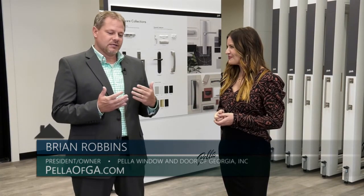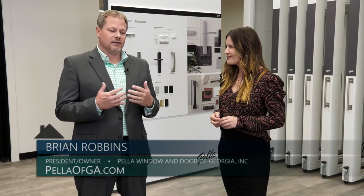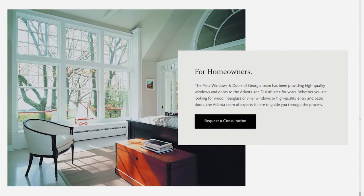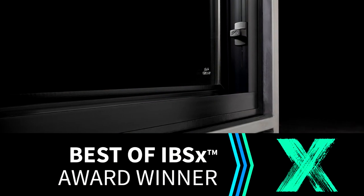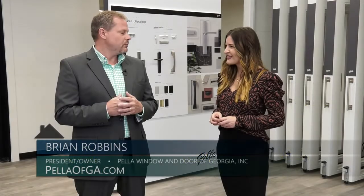Yeah, Pella has a great model called the direct distribution model. And what's neat about that is it allows people like me, who worked my way through the Pella business over 25 years, to get an opportunity to own a business like this. It is a privately owned business, so it allows us to really put that local flavor into it and take ownership of the market locally. It's a really powerful model.